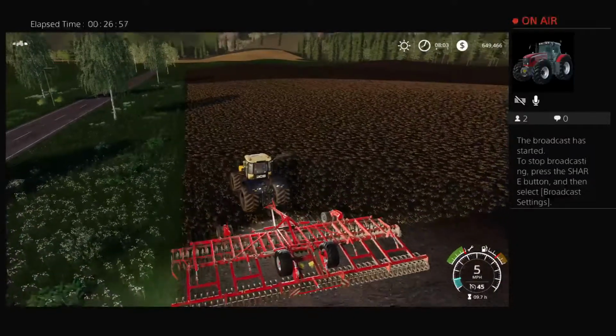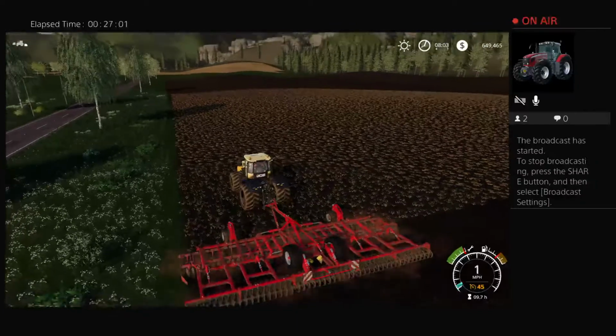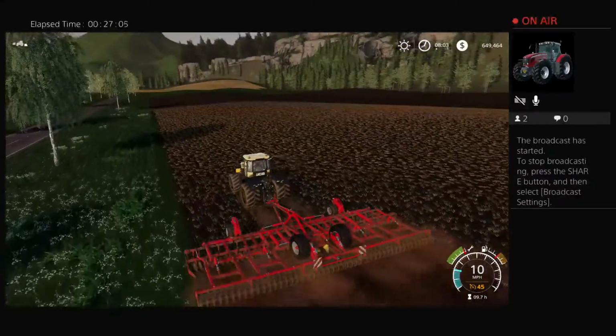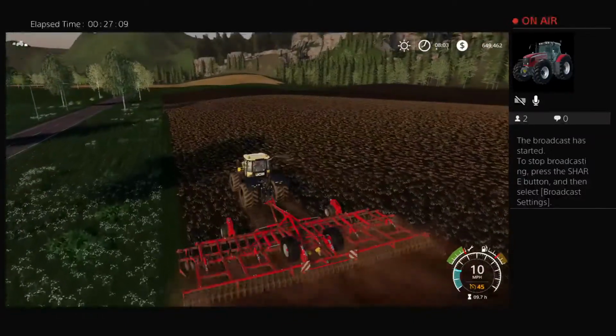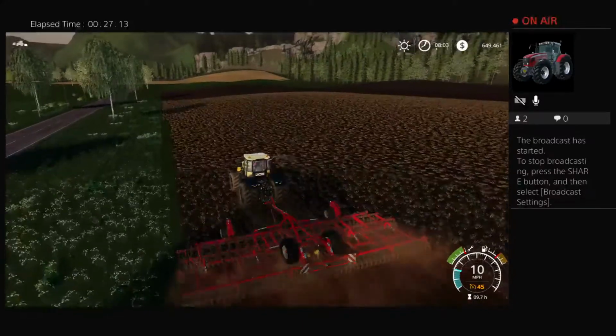Alright, let the worker go down this end. I know he's going to miss a little down here at the bottom because there's a little cut at the far end of this field. It's a little bit wider than where he is right now, so I have to come back on it manually.